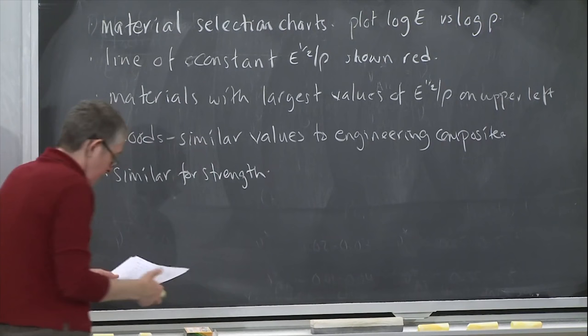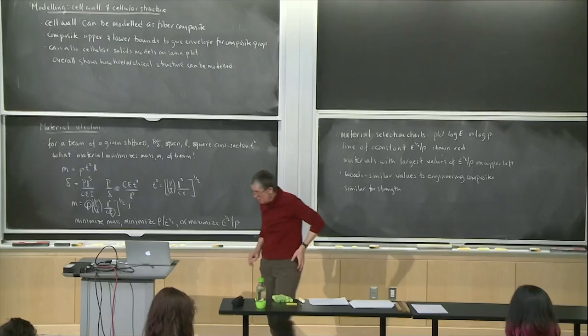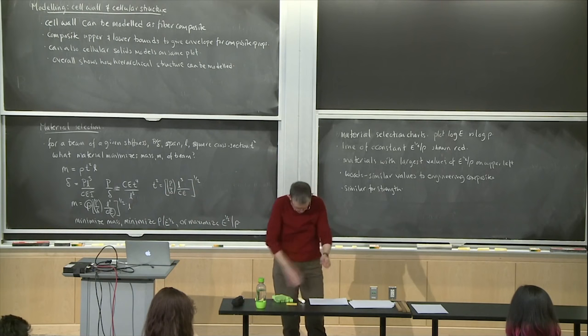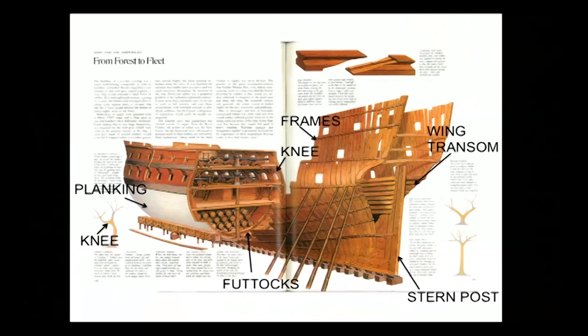Okay, so I have a few more minutes, and I want to talk about a couple of uses of woods. So one is in old ships. I don't know if you know, Professor Lechman has this course, Materials and the Human Experience, and they talk about sort of ancient uses of materials.